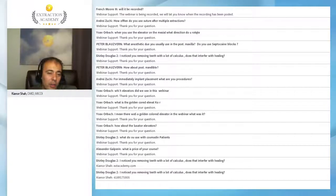Luxator elevators, they're good. I've used them before. I sometimes use East and West just for fun. They're okay. Root tip picks I use rarely.